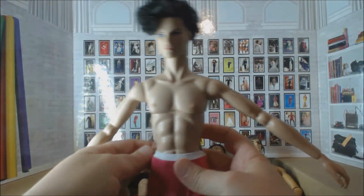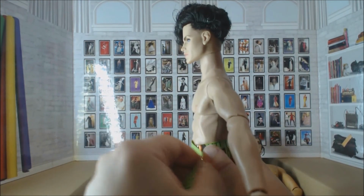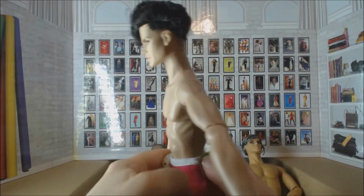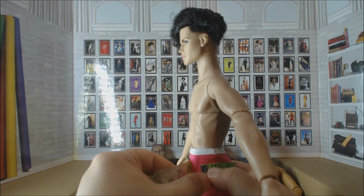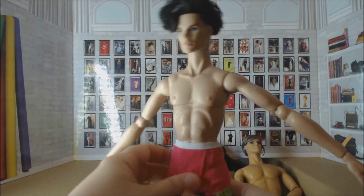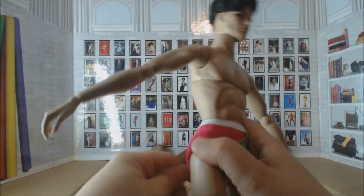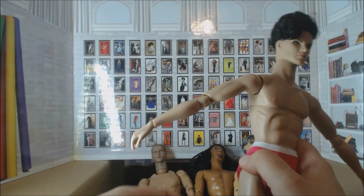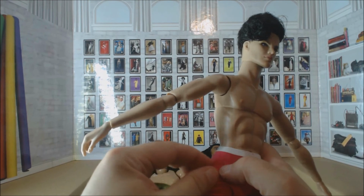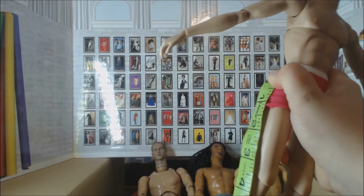Noah's waist is 4 3/4. His hips are just under 6. From the top of what would be the leg, as opposed to from the waist to the foot, but from the actual leg, which is here, and I can't really roll this up too far, it's 7.5.